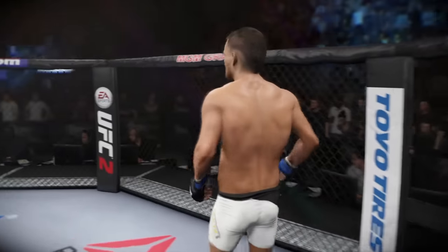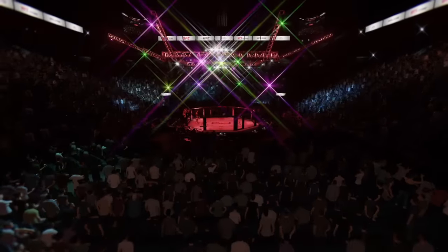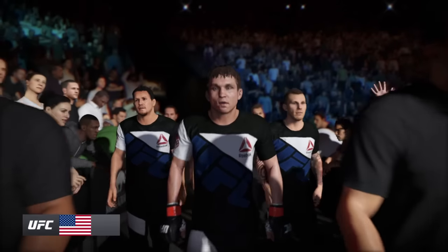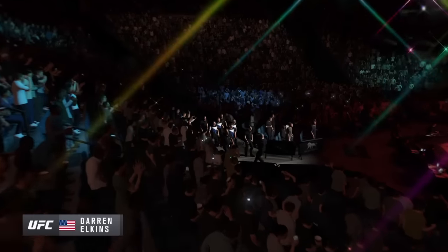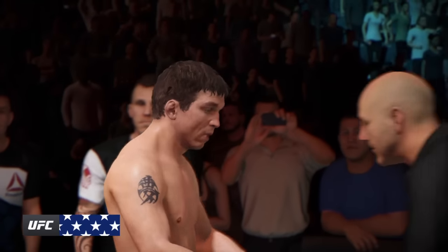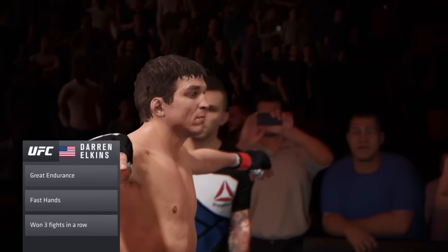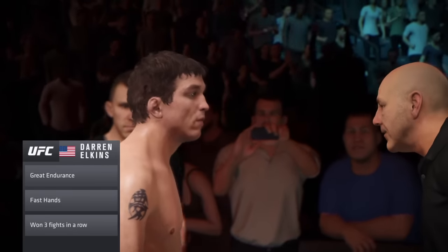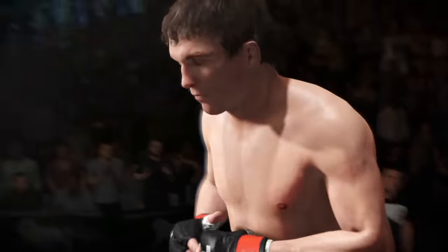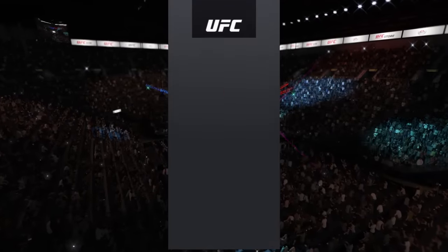Mirsad Bektić steps inside the octagon, ready to do battle. Darren Elkins, ready to go to battle, put on a show. This guy has tremendous ground technique, and his ability to pass guard and get to a dominant position is elite. Darren Elkins is set for this featherweight showdown.